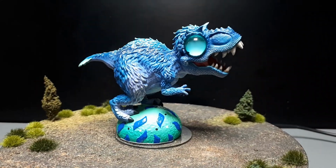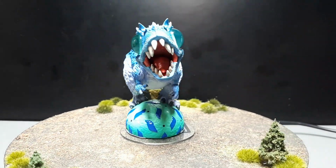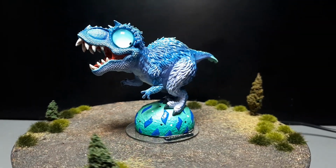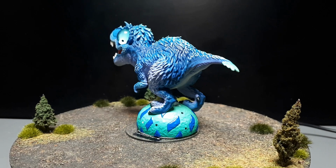Nevertheless, it's interesting to learn about new dinosaurs. Or I guess none of them are new, but it's new to me. And then, yeah, I had no idea this was so relevant as far as the whole feather theory of dinosaurs.